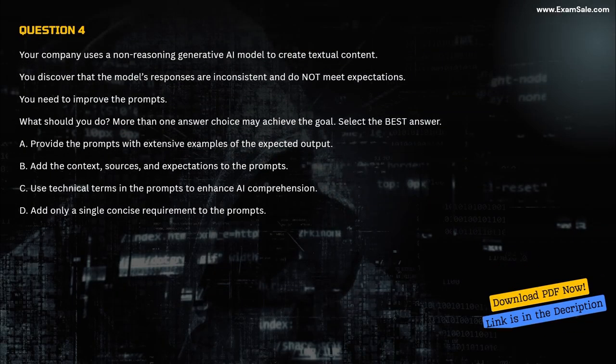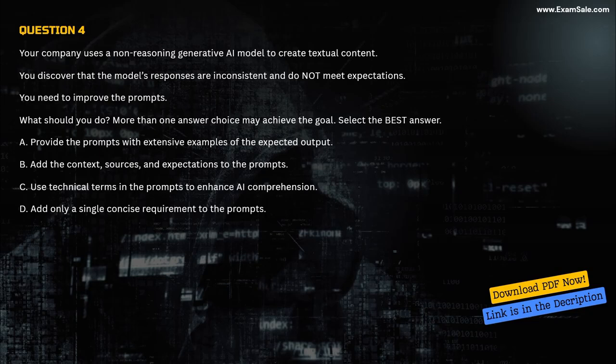Question 4. Your company uses a non-reasoning generative AI model to create textual content. You discover that the model's responses are inconsistent and do not meet expectations. You need to improve the prompts. What should you do? More than one answer choice may achieve the goal. Select the best answer. A. Provide the prompts with extensive examples of the expected output.